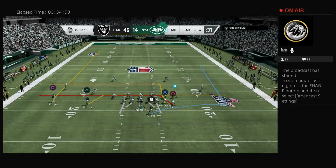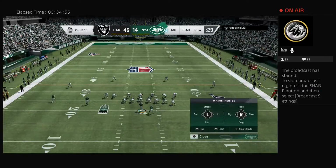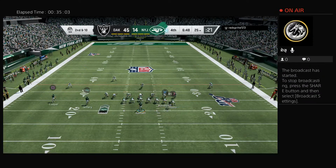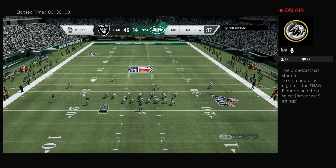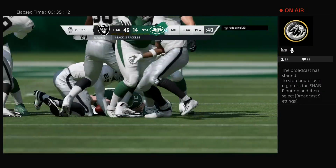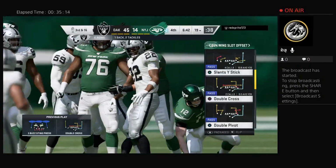An incomplete pass leads to 2nd and 10 from the 25. Shoot! 2nd and 10. Nowhere to escape, and he goes down.